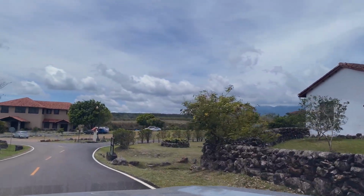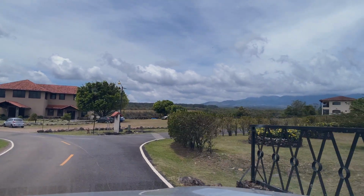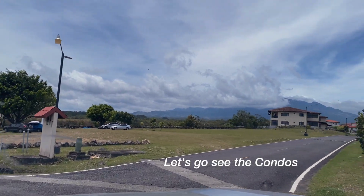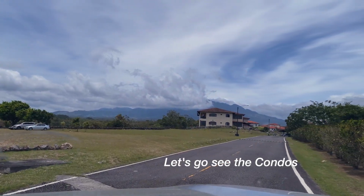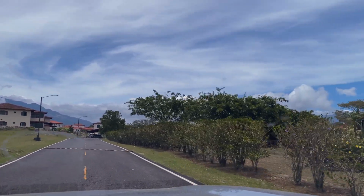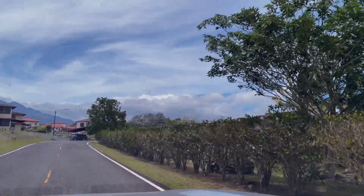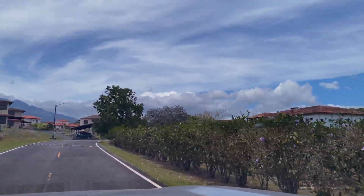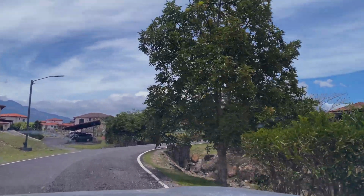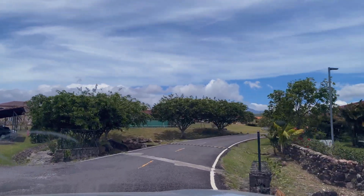to go to Boquete. Yeah, look at the condos here. The hotel that must be built here. Let's go up and see the condos for a second. Like I wish you could have a nice, there's the other side of that.